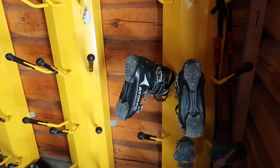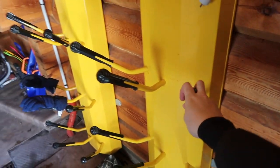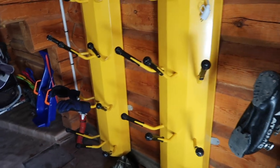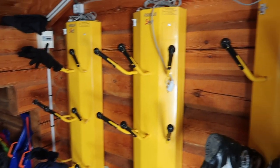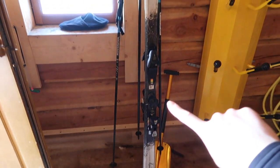Over here we have the machines that put your boots on and they keep them nice and toasty. Everyone is out skiing except for me. Those are my boots. And everyone also has their skis except for mine.